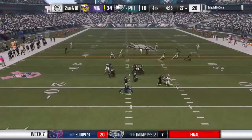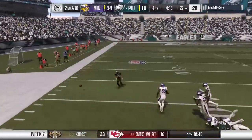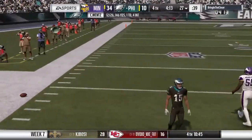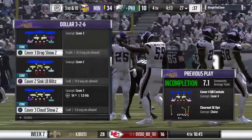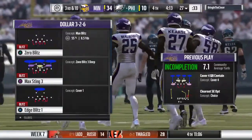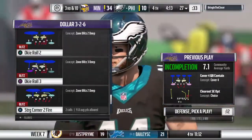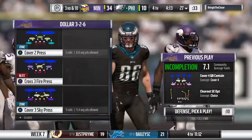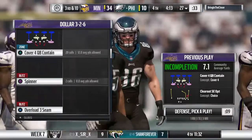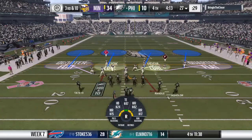Back to the air on 2nd down. Wentz. And he drops it incomplete. And their struggles continue here. Third down here for the offense after the incomplete pass.